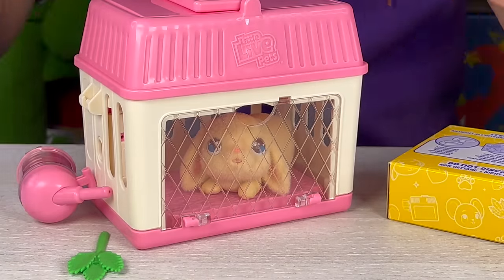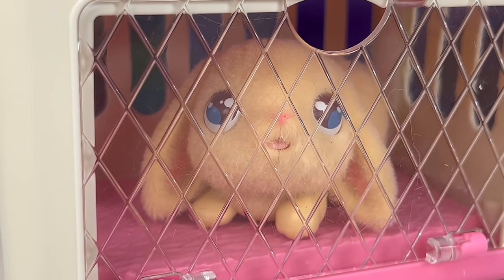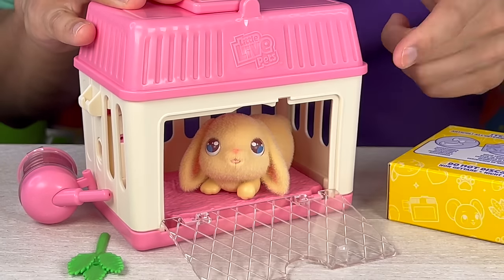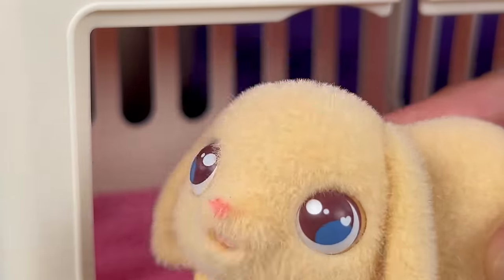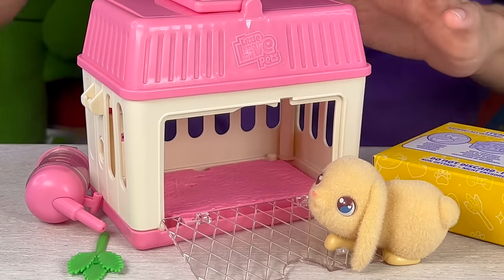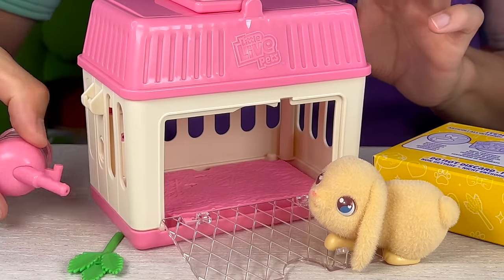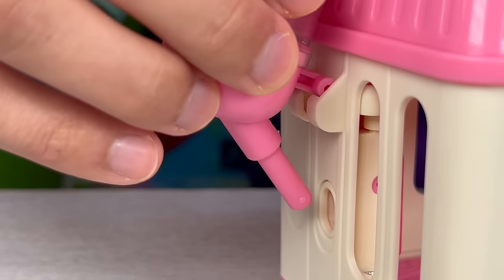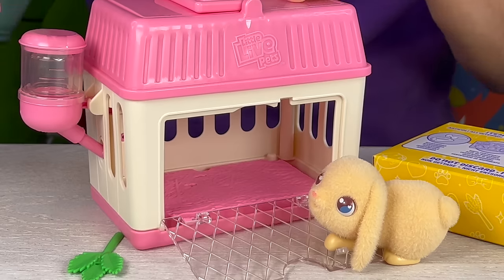All right, so we got our mama bunny all unboxed, and this is one cute hoppity hop. Okay, so let's open up the carrier door, and out comes mama bunny. Super cute. Look at that little face. So cute and so fluffy and so furry. Okay, so a couple things we gotta go over here. First of all, it came with this water feeder right here. Now what you gotta do is you put some water inside and then you connect that to the side of the carrier. Just like that, snap that in place and then your bunnies have some water.